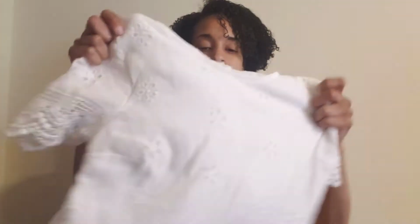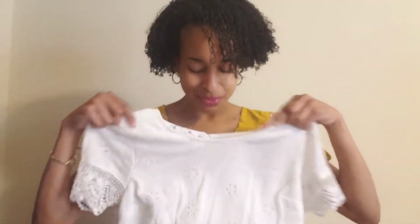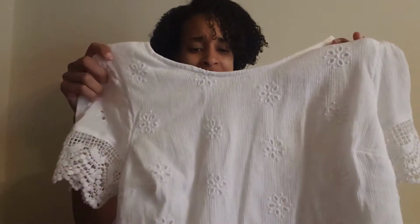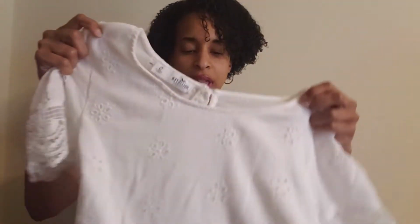They were real cute. So first I found this really cute basic top. There's not much to say about it. It's just a white top and it has details in the back of the blouse. Not really a midriff top, but it's cute. Definitely could wear with jeans, skirt, whatever. All purpose. Definitely come in handy.